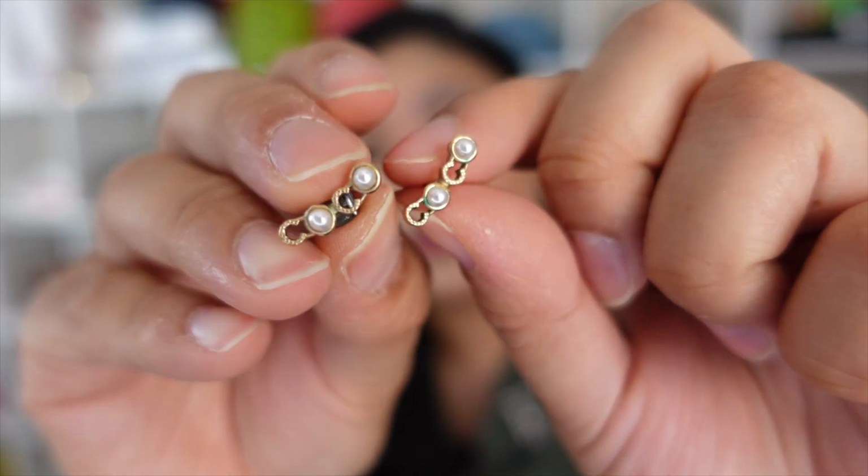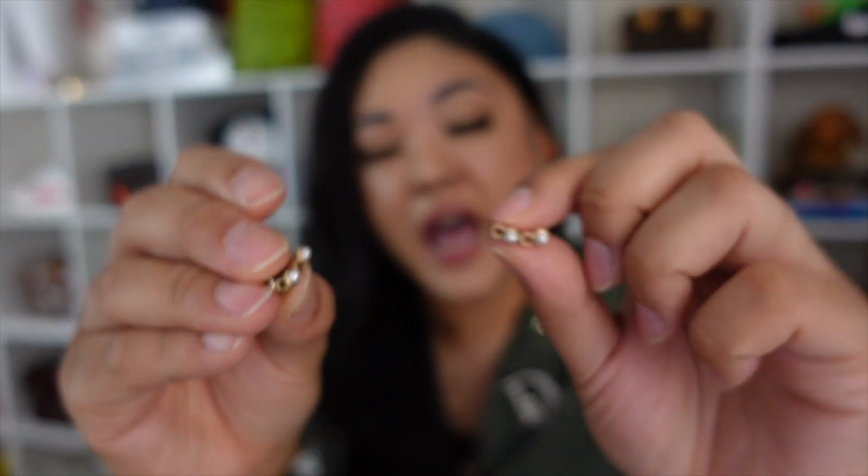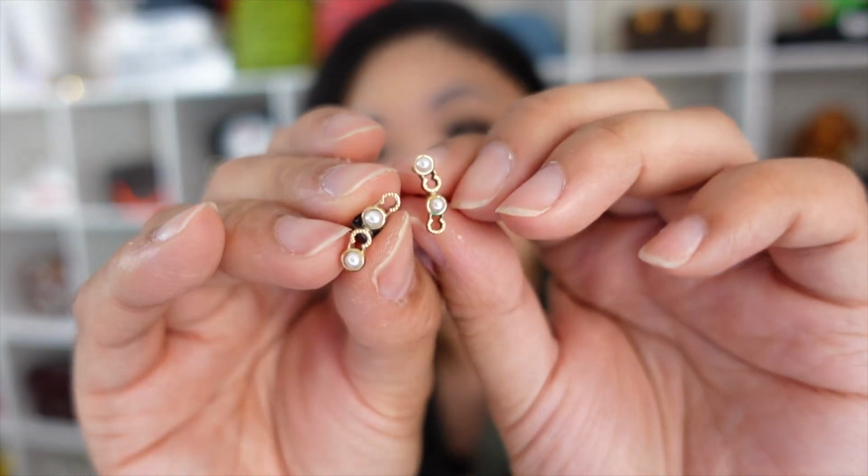Are these Coco with the pearls? I had purchased them initially for my cartilage piercing here, which I've used a bunch. However, they are starting to tarnish, and I purchased this around my wedding so I could wear it because I had like a whole Chanel pearl situation going on. And that is the end of the earrings.